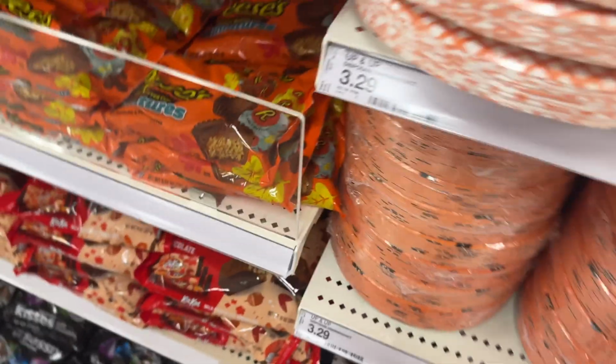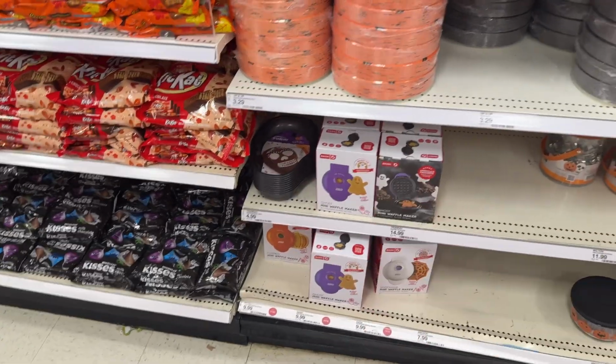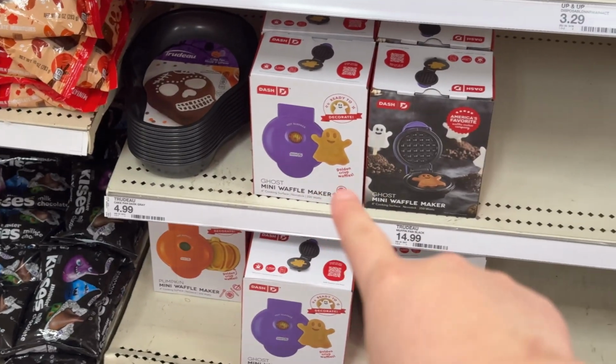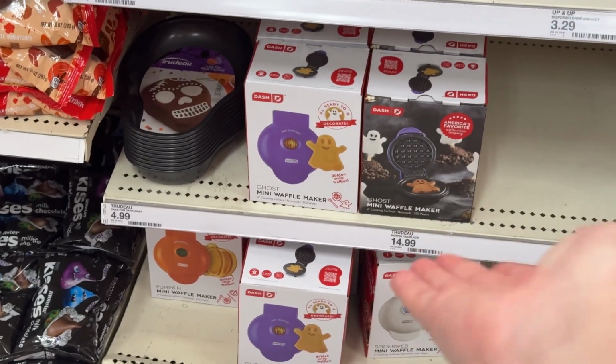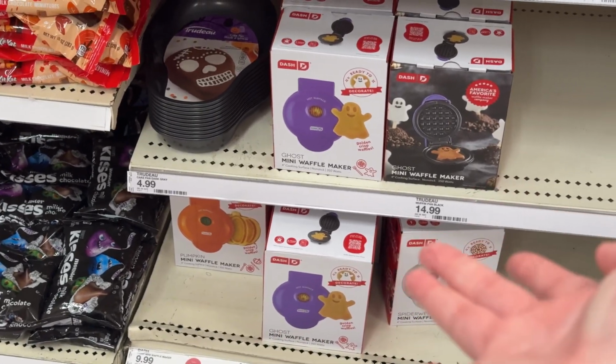Cute. But we want to use that all year, so it feels wasteful. Like the Valentine's one. We have one of these that's a heart for Valentine's Day, but you can use that all year. It's super cute. But these, I mean, I guess you could make them all year, but will you? I don't know.